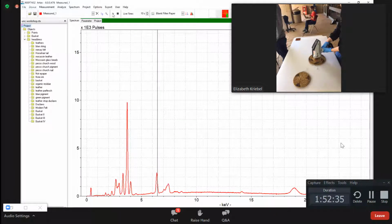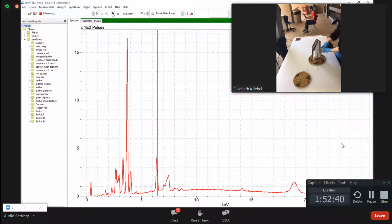Yep, and like the last one, no evidence of anything amiss here. So calcium, potassium, no lead, no mercury.